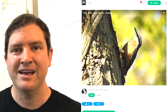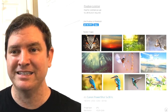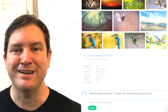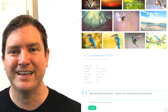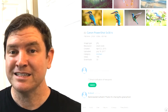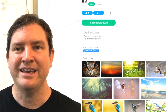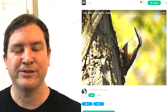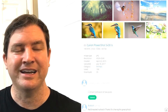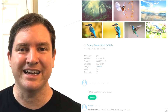for me. So we've identified our species, and the nice thing to do at this point is go down to the comments: Red-Breasted Nuthatch, thanks for sharing this great photo, because seriously, it's so nice of them to have taken that photo and shared it for free with us. So the next person who comes through and finds this particular photo, they can go through all that trouble of looking themselves, or they can just go down to the comments and they've got at least a guideline to start their search with red-breasted nuthatch from my comment.